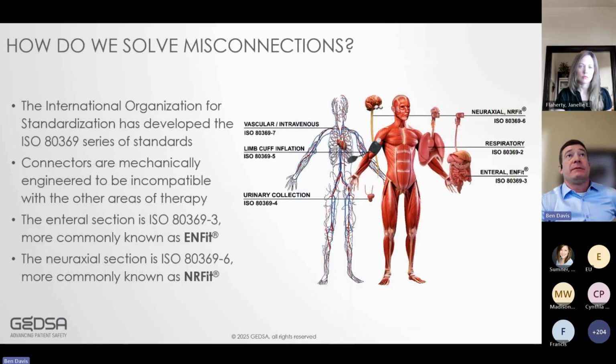And it was basically with this in mind that years ago, the International Organization for Standardization, ISO, developed the ISO 80369 series of standards. So essentially with this, each body or bodily system got its own set of dedicated connectors through its own ISO standard. So now the IV, which is ISO 80369-7, the luer connector is now dedicated to that.